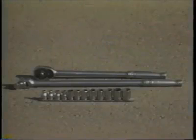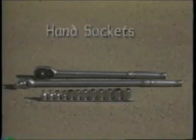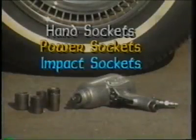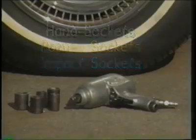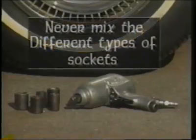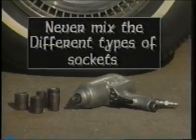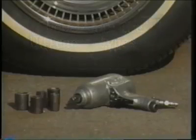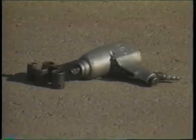There are basically three types of socket wrenches and sockets: hand sockets, power sockets, and impact sockets. Never mix the different types. In other words, don't use a hand socket on an impact wrench. Each type is designed for a specific wrench, and when you use the wrong socket, you can easily damage the wrench or socket. If you're using an impact wrench, use only impact sockets designed for the job.